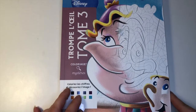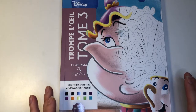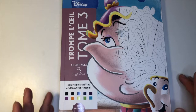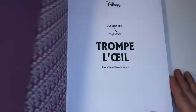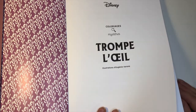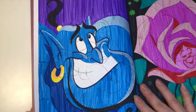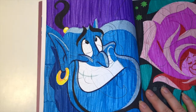And then recently, last month, so this is the third book that I got last month, I got the volume 3, which is their newest one. It was released last month. I pre-ordered it. And let's see, so overall I did 4 pages in here, so not much, but again, I did get it last month, so I'm doing my best.